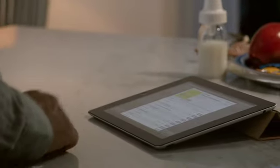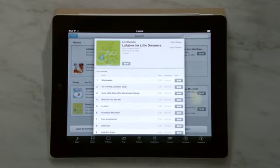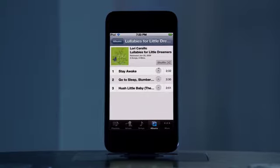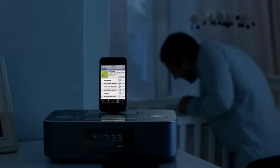And with iCloud, it all works automatically and wirelessly. So you always have the things you want exactly where you want them.